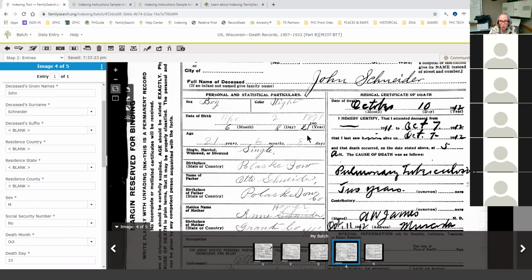Sometimes you'll find an initial as part of a record, like it might be John C. Snyder. If there's an initial with a period after it, you can put the period in, but you don't have to. You don't need to put in punctuation marks.